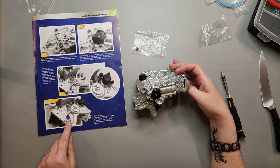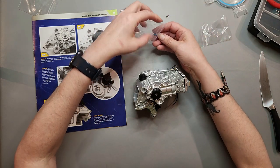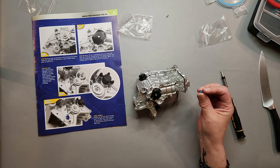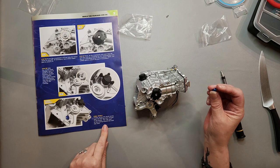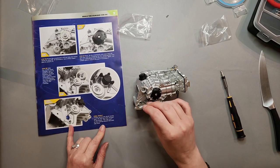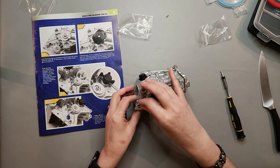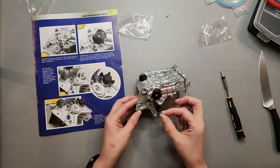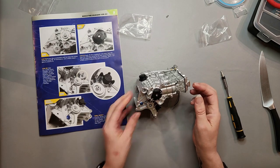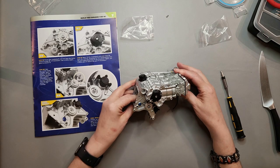Matching casting. And then finally press the drain screw, part D, into the hole circled in the photo. The rear part of the casting should now look like this. So that's that. That goes across there. So, I believe that goes in there. Perfect. Okay, done. Wow.